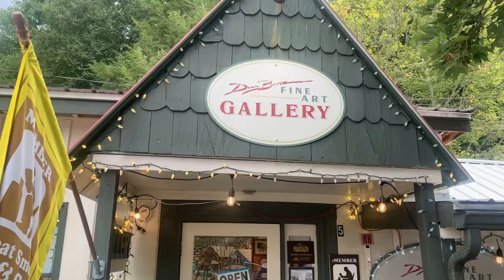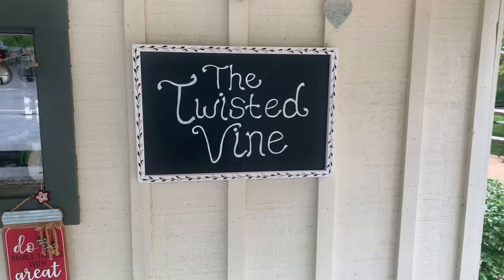So here is Doug Ben's Fine Art Gallery. It looks like they have more paintings and things like that. Might be worth a second look from us. Here's the Twisted Vine. Looks like more paintings and crafts with their own unique spin.